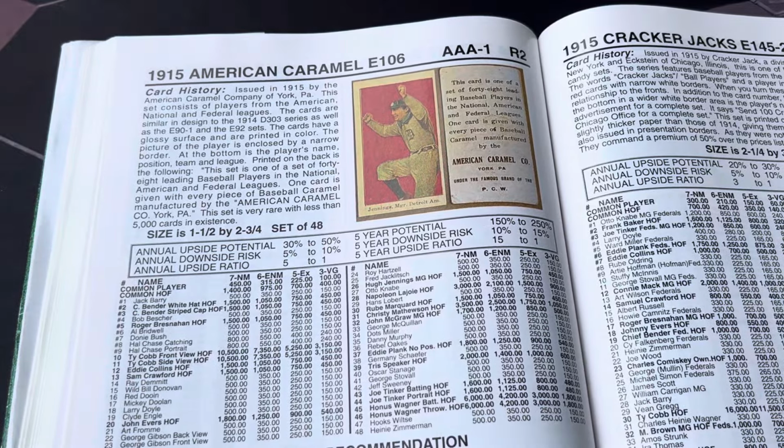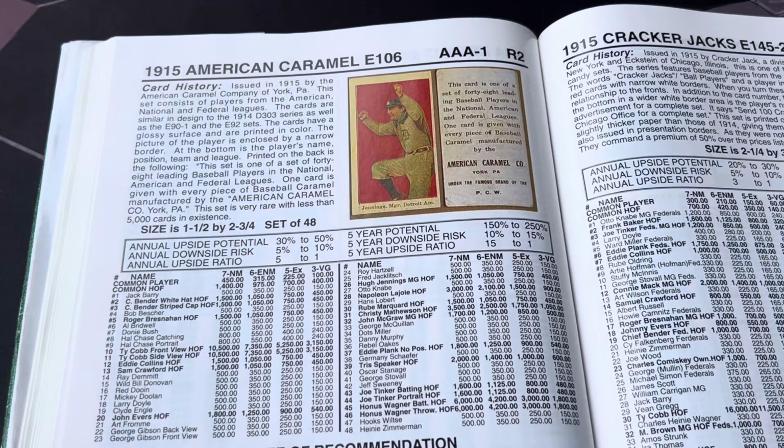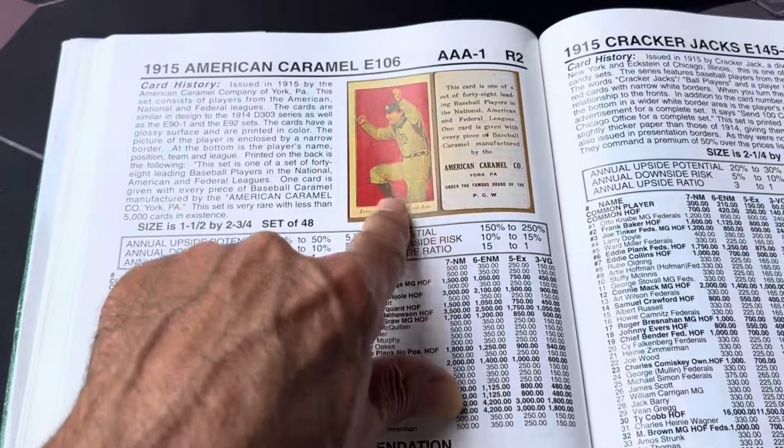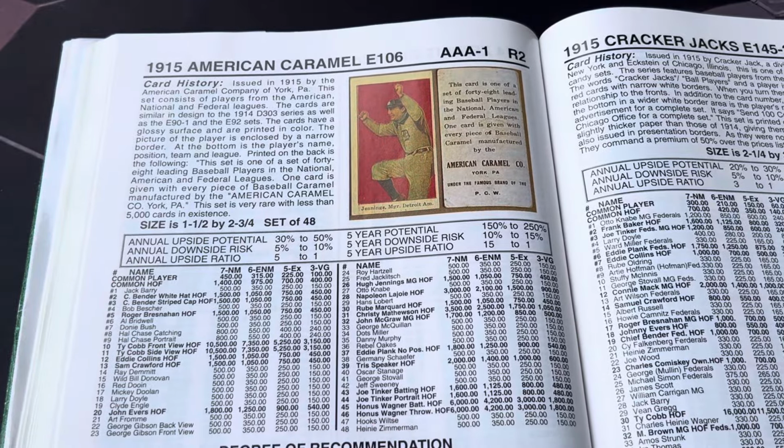The cards have a glossy surface and are printed in color. The picture of the player is enclosed by a narrow border, and at the bottom is the player's name, position, team, and league. Printed on the back, it says it's a set of 48 cards from the American Caramel Company. So again, a lot of these caramel cards all look the same on the front, but the backs are the main difference.